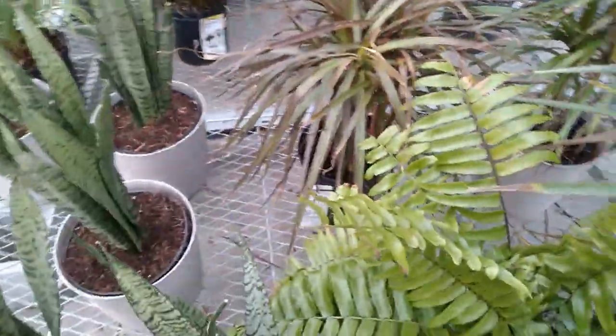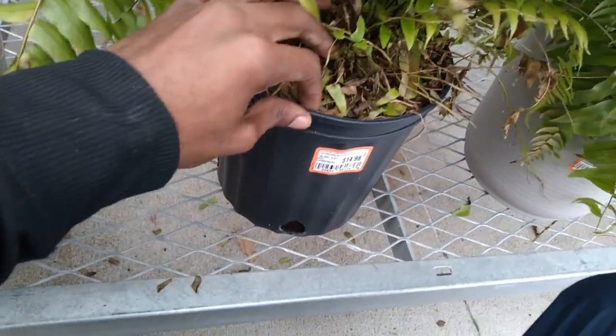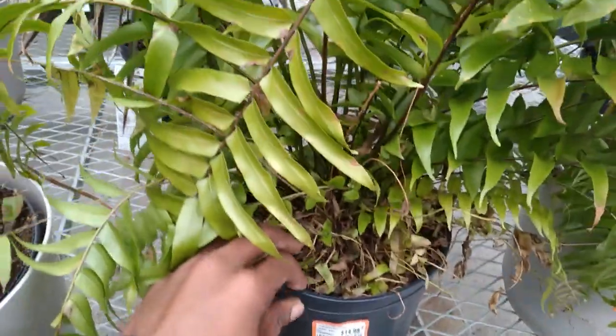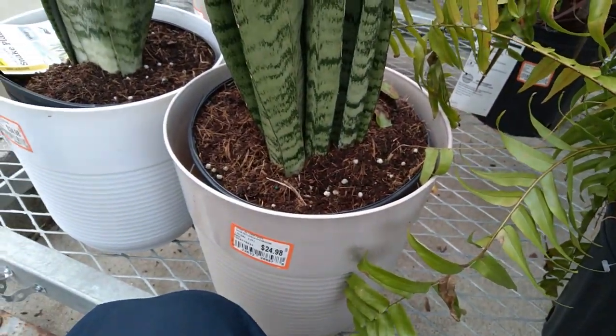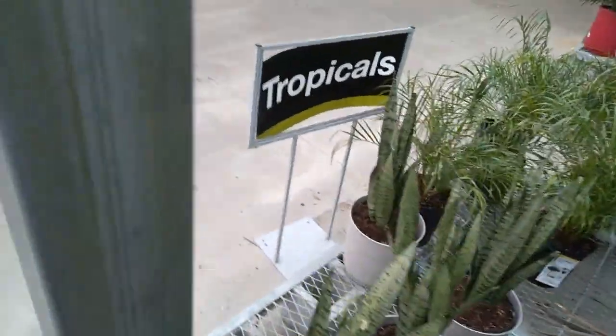But what else do we have here? Now these here, I forgot what kind of ferns these are. They are the bigger version. Macho fern for $14.98. As you can see, macho, they are pretty big. And then right next to it, maybe a gallon pot of Sansevieria here. They usually don't have anything inside. They usually keep all their plants out here. So honestly, there's no point of me going in the inside.